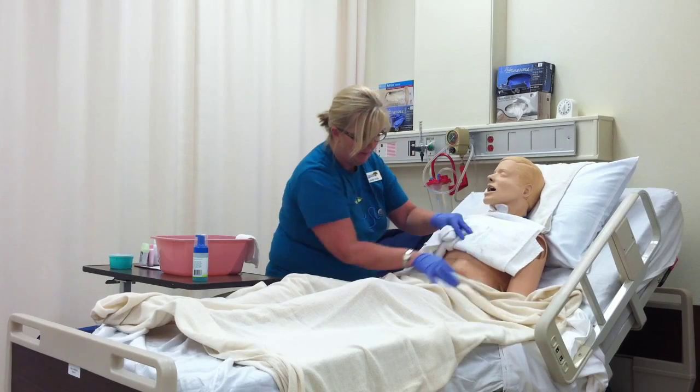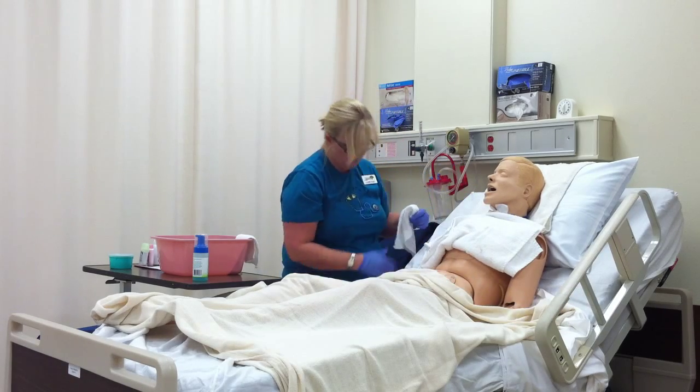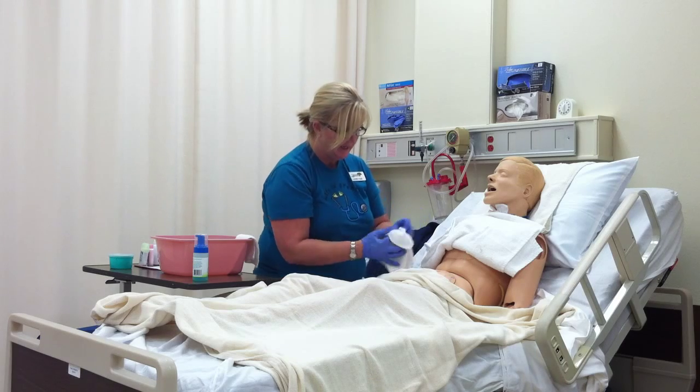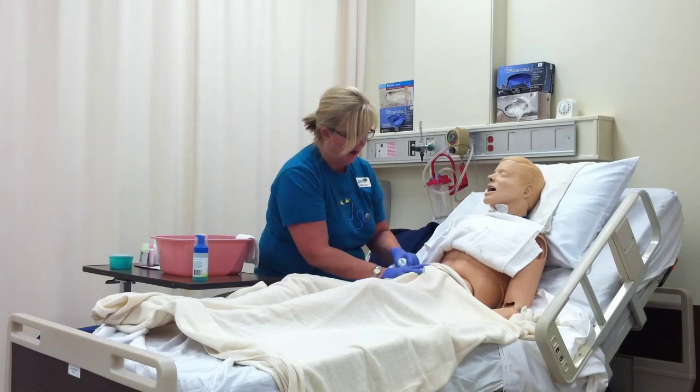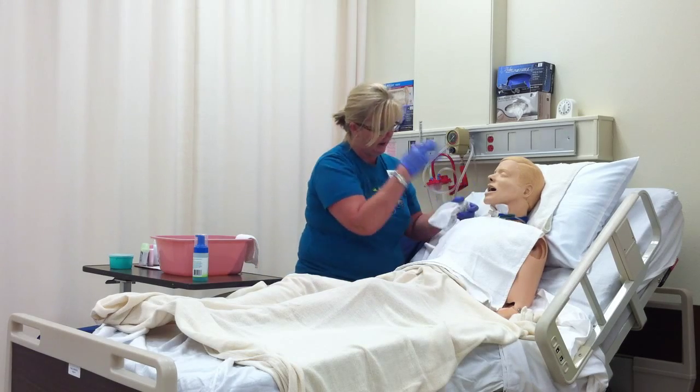And then we can come to the abdomen and do the same thing. I would lower their head down probably a little bit so I can get to the abdomen. Same thing on the abdomen. Big circular motions on the abdomen, okay? Rinse and dry.